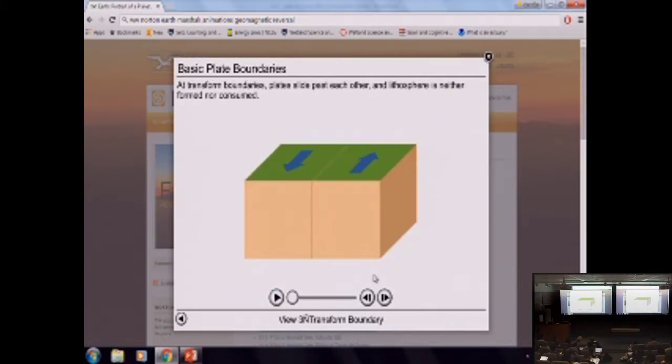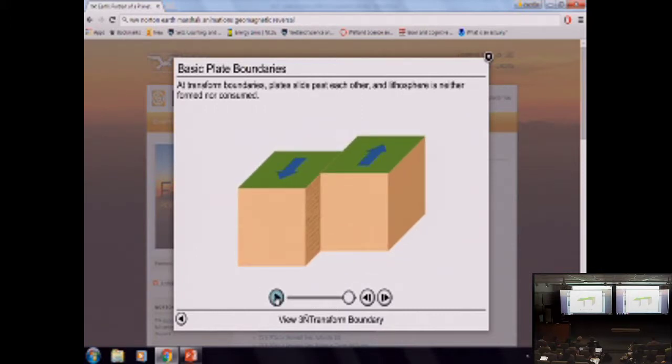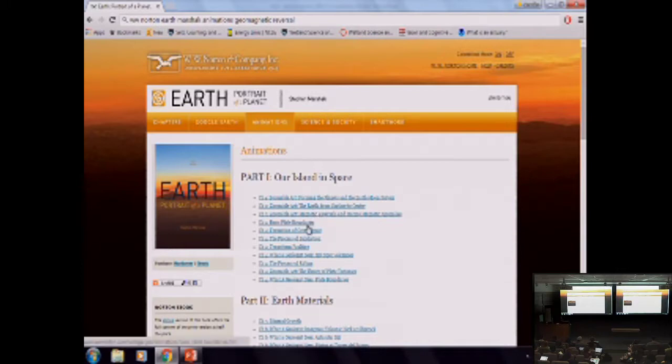And then we have the transform boundary, where plates slide past each other. This is where we say earthquakes happen, but big earthquakes can happen at convergent boundaries. So that is plate boundaries.